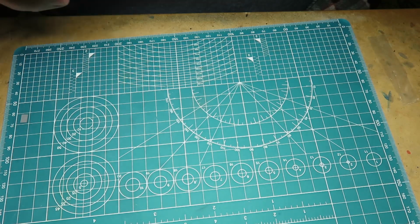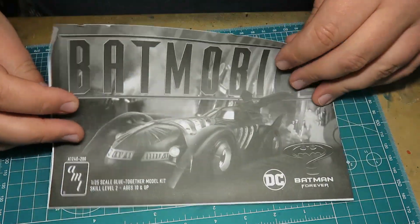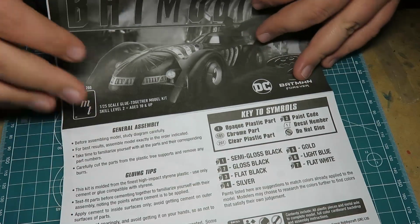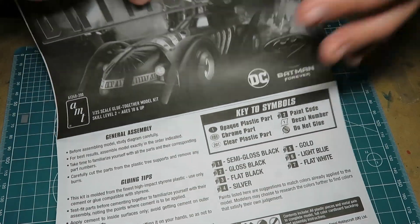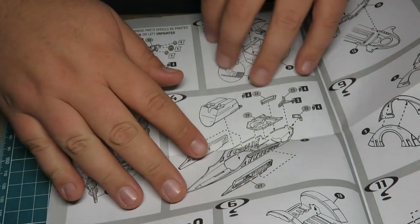Water slide transfers. This is a very small instruction book. It's just a leaflet. Look at this. There we go. And then it just opens up. We're done. So there's not a lot in here.